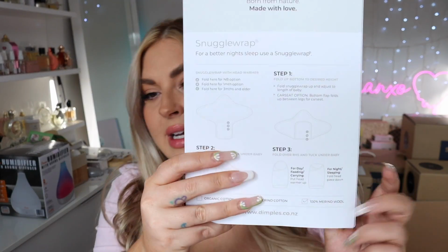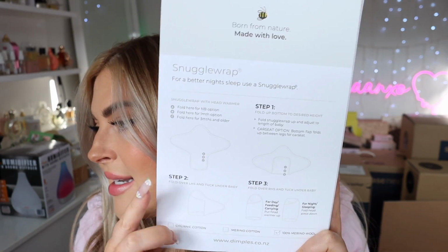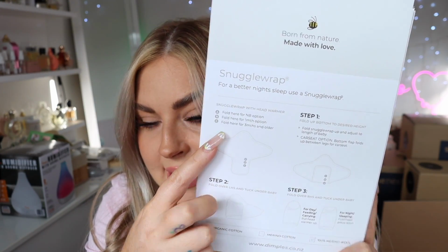We also have the Dimples Snuggle wrap. So this is a swaddle kind of wrap situation, which actually looks really easy to use because I'm a little bit nervous about learning how to swaddle, I'm not gonna lie. So here's how it looks on the back, and it tells you how to fold it for different sizes. This one goes up to 3 months and older, and it's 100% merino wool. So it shows you how to fold them in.